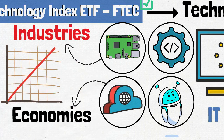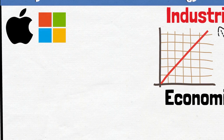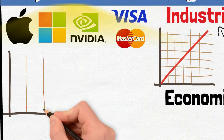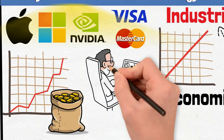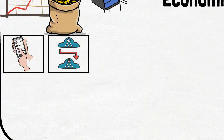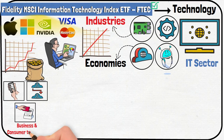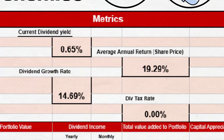FTEC's top holdings are some of the biggest names in the tech world, including Apple, Microsoft, Nvidia, Visa, and MasterCard. These companies are not just at the forefront of technological innovation, they're also leaders in market capitalization and have shown tremendous growth over the past decade. Whether it's the latest smartphone, cloud infrastructure, or payment systems, these companies are shaping the future of business and consumer technology. In terms of performance, FTEC offers a current dividend yield of 0.65%.